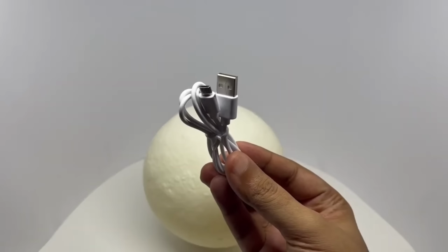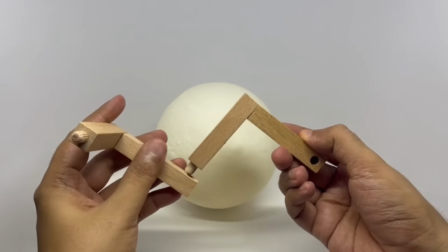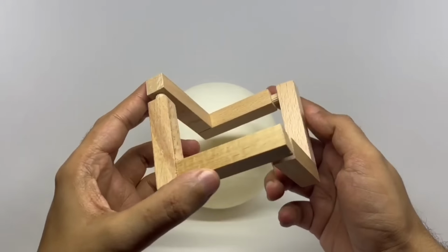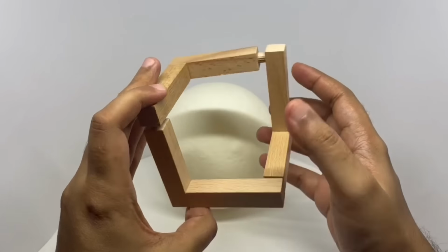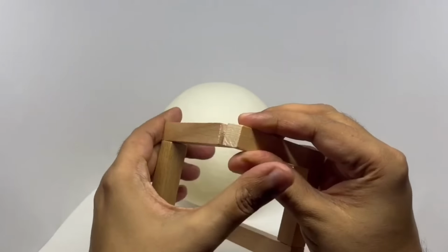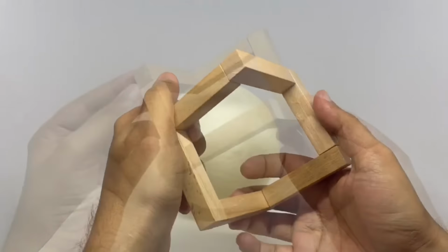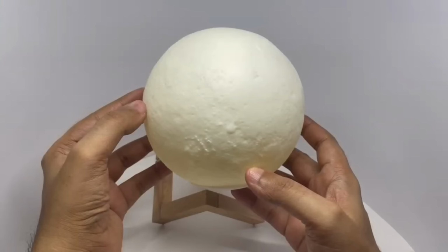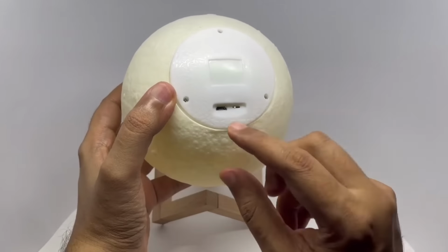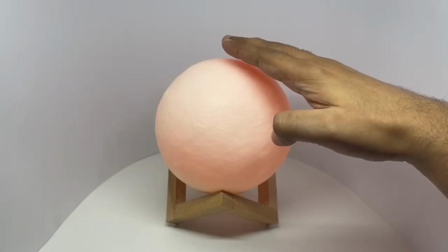You get a micro USB to charge it. You get three pieces of wood which you need to connect to make the stand. That's how the stand looks. It's the moon. It has this textured surface. That's where the controls are. That's how you charge it. When you tap on it, it changes color.